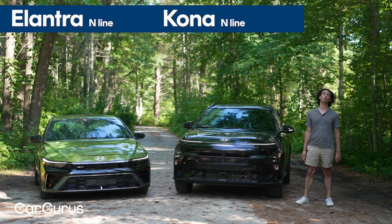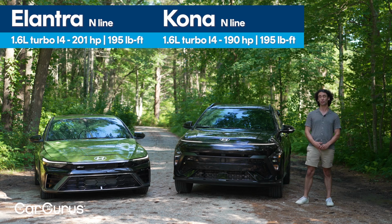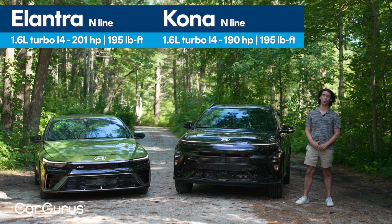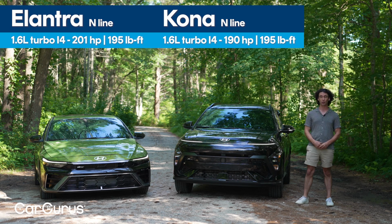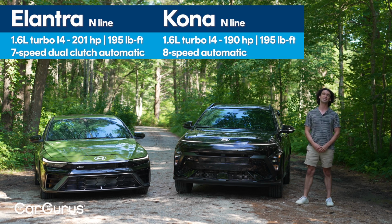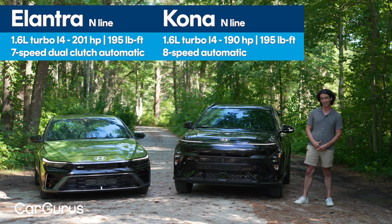The N Line nets you turbo power, a 1.6 liter that's downsized from the standard 2 liter but packs so much more horsepower and torque, slightly over 200 on that Elantra. The transmissions are also quite different. A 7-speed dual clutch on the Elantra, and an 8-speed conventional automatic on the Kona.